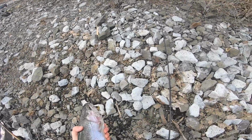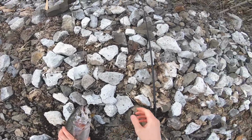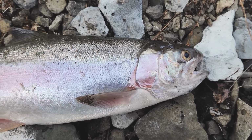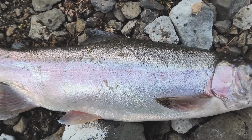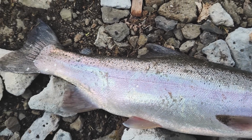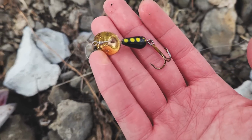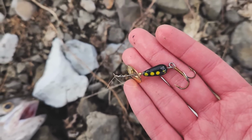Oh, all right. I'm gonna smack him. I don't want him to get loose at all. Find a big rock here. All right, buddy, thank you for your sacrifice. Good old black, yellow, and gold spinner Panther Martin. That Panther Martin right here, this exact model, I don't even know how many fish this thing has caught.